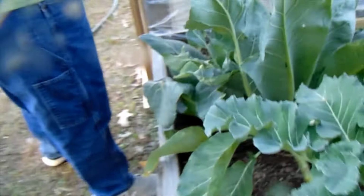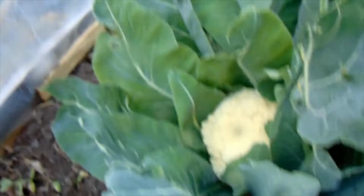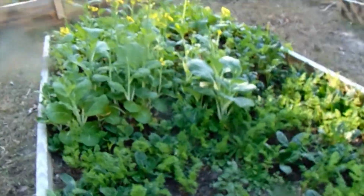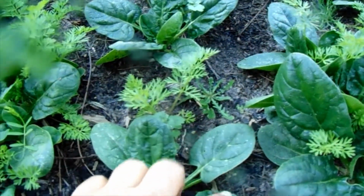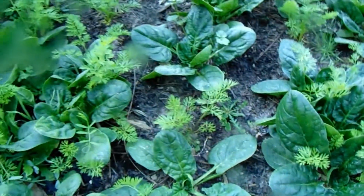In there with the lettuce or salad, whatever it is. Cabbage. So here, there, and we had a lot of cabbage. I harvested a bunch. So now this one was kind of an experimental bed. So I have my spinach here, and underneath it I have more carrots and a few weeds.